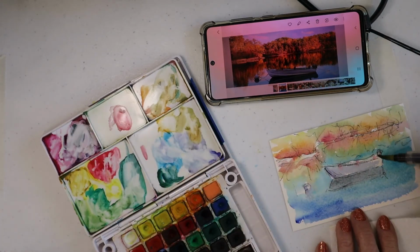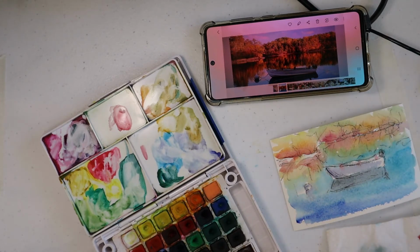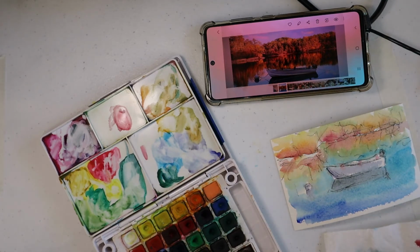Here, put the motor on. But you can overwork something. And when I look at this compared to this, I do like that. It still captures where you are, and you don't have to be exact with your foliage, with your drawing. That was fun.